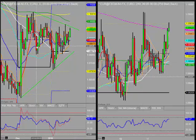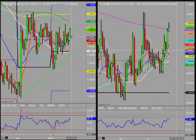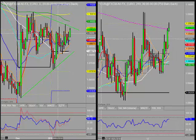So looking at the euro dollar first, and as we can see, yesterday we pretty much worked in the prior day's range. We actually managed to spill out of the bottom and the top of that range, but this morning for the Asian session we're already pushing back up. We've broken yesterday's highs already, still in this sort of wedge type pattern.